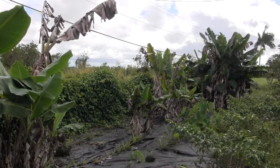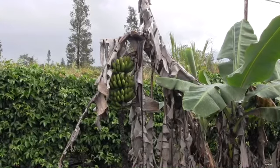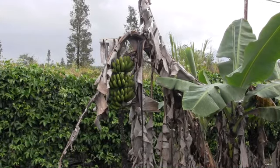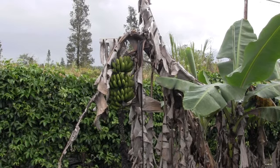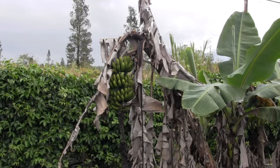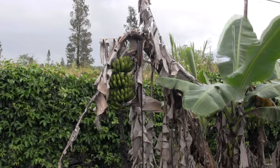And so that's one reason. But over here, for instance, you can see there is a bunch of Williams. Now, the Williams will develop almost twice the weight of fruit that the apple will on a given stalk. And Williams is not as acidic as apple. The flavor is more neutral, and so it's much more like the classic Chiquita banana. But the stalks do not anchor as well.